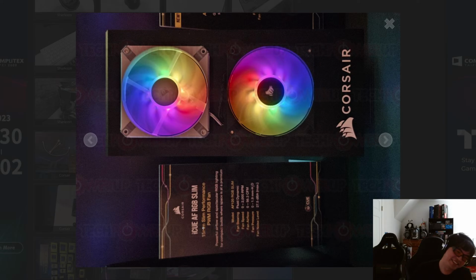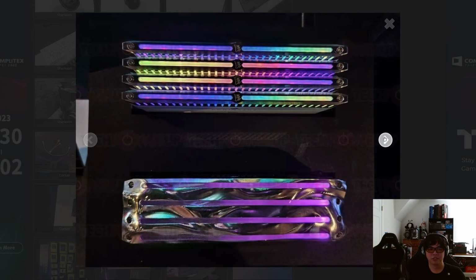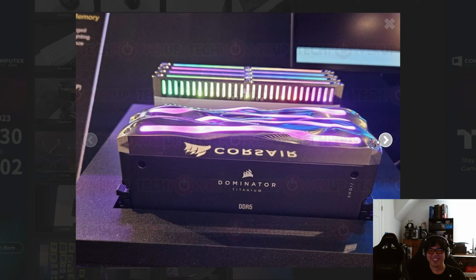The iCUE AF RGB Slim. Oh, these are the Slim fans. New DDR cooler design. I kind of like the look of the Dominator ones more than the Vengeance. I don't know, there's some newer one. You can do stuff like whatever this is doing down here, like sine waves.